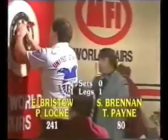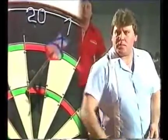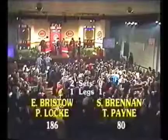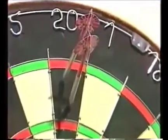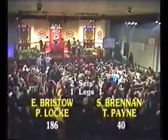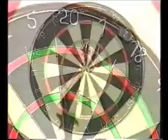100. Steve requires 80. Or a 2-1 lead. Double top now, the shot. 40 scored. Bristow unable to check on 186, but he could leave partner Locke usefully placed if indeed Locke gets a throw.